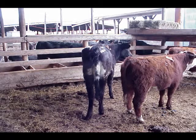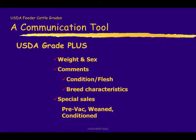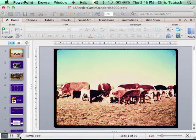A couple more pictures of different muscle cattle. So again, the standards are a communication tool. We use the USDA grade plus weight and sex information, any comments about personal preferences, condition, flesh, breed characteristics, and of course, as I mentioned earlier, special sales, pre-vaccinated, weaned, preconditioned sales, and the effect that can have on value of cattle.